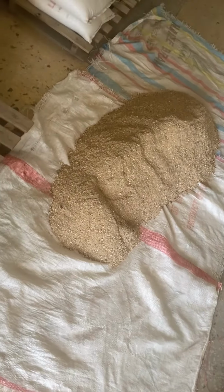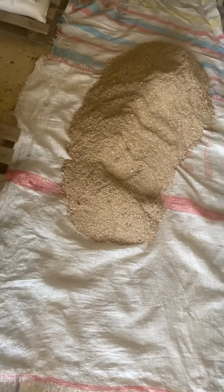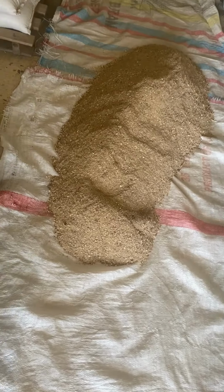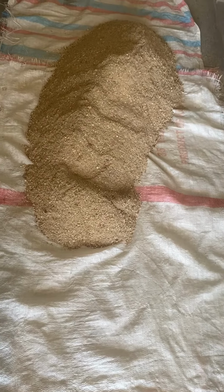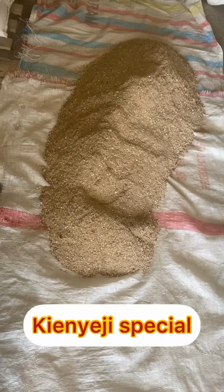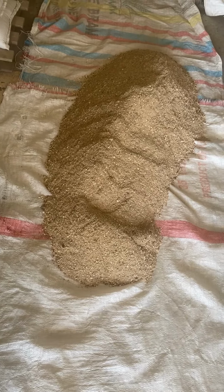So, yeah, I'm doing feeds. I'm buying feeds for my pure kienyeji chicken, so I want to mix different types of them. We're starting with this kienyeji special. I'm doing pure kienyeji. I'm mixing hizi vitu watu na ni pure kienyeji.